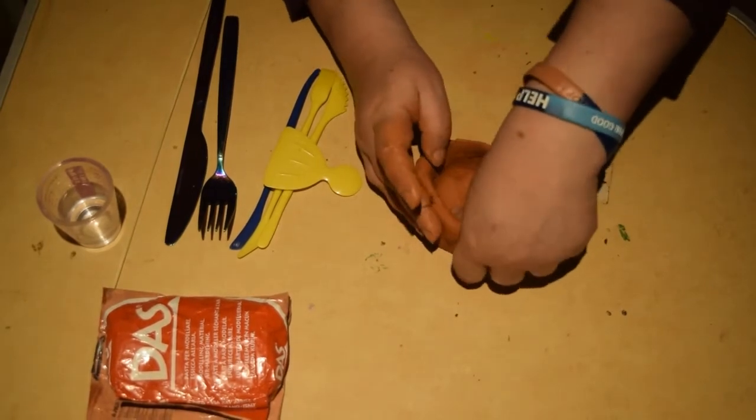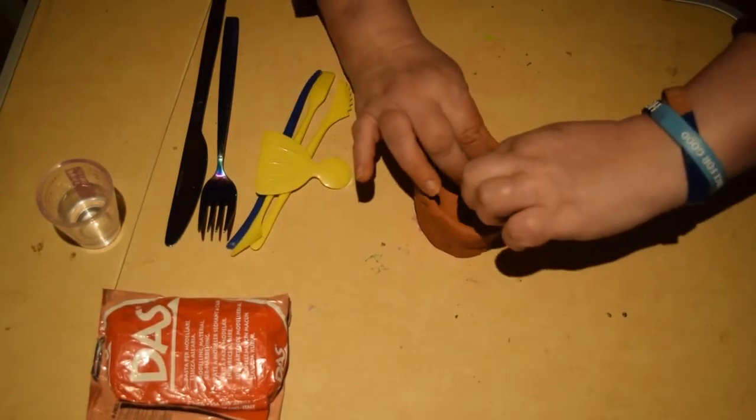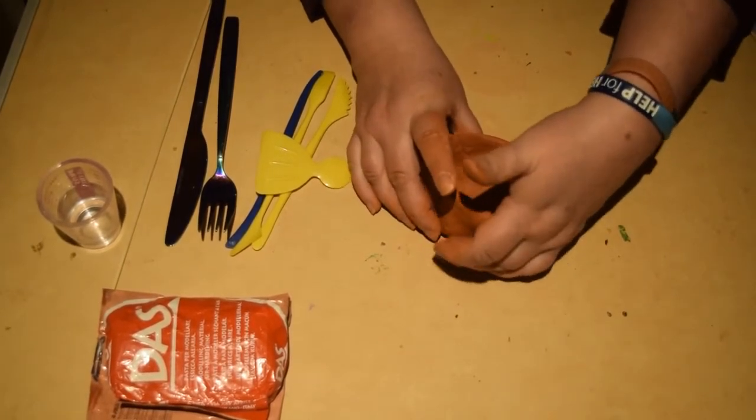Now I'd say if it was in the middle of summer these do dry out quite quickly, but obviously at this time of year you've got a little bit longer, so you could play around with it a little bit more. Then when it's ready to dry out, just leave it in your kitchen window, something like that.